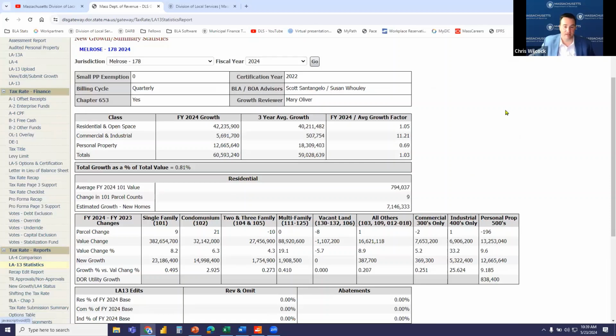And if you're a 653 community, that's so hard to answer, because if you're 653, that means you allow growth all the way up to June 30th. So if you're asking me on May 23rd what's going to happen up until June 30th, I don't know. Sometimes that's the busy season as far as people taking permits.